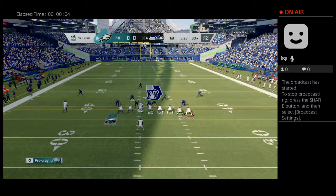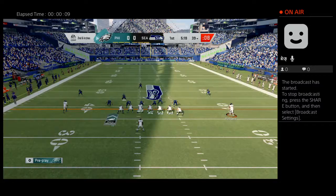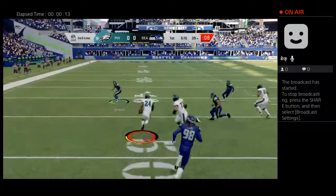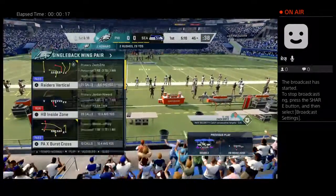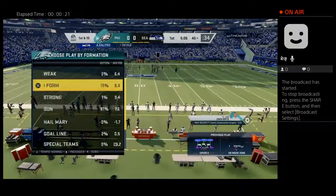Yet as they come up on second and less than a yard. Running with Howard. He's got the first down and more, past midfield. And he's going to get this into enemy territory at the 45. 16 yards, a first down.